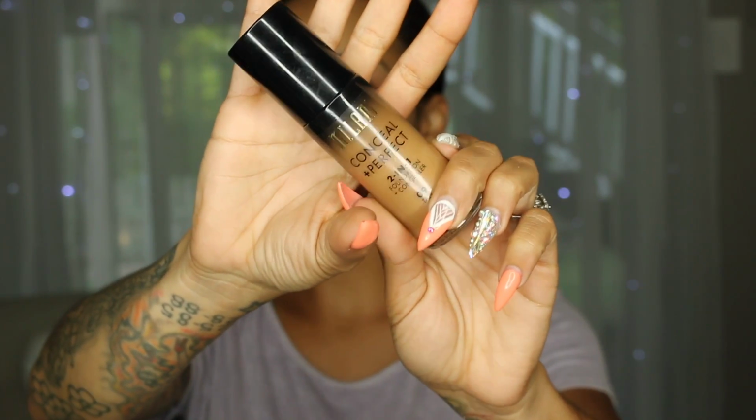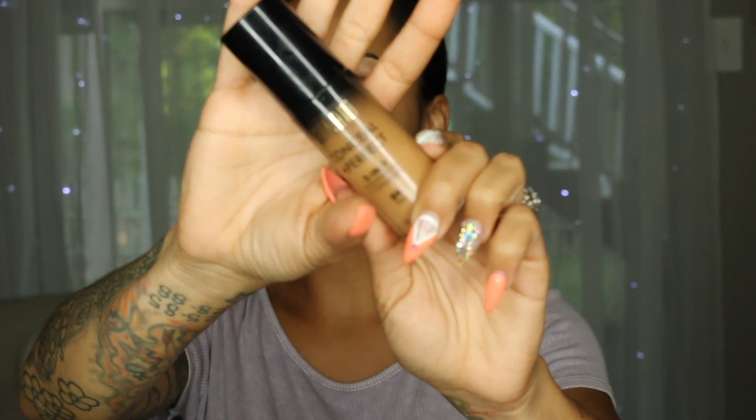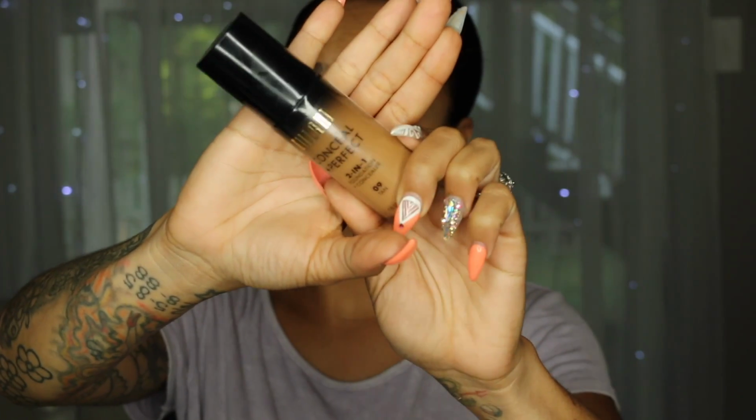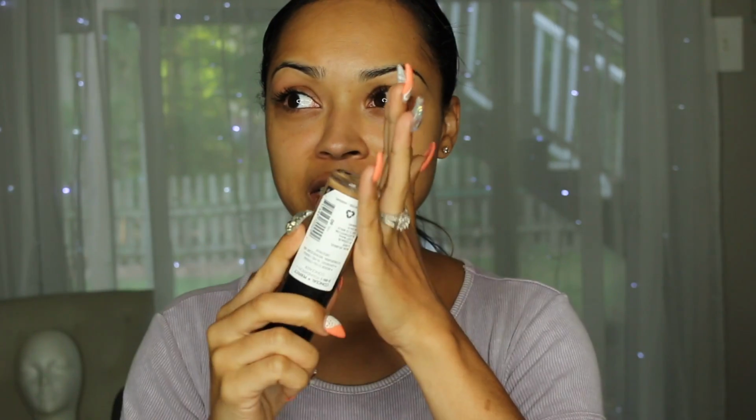And if I am going for more of a full coverage and I really want to just disguise everything without having to use too much concealer, I grab my Milani Conceal and Perfect, the 2-in-1 foundation in the shade Tan. I just want to show you guys that. This is a little bit darker than my face, and I don't mind that because my body is super tan for some reason.